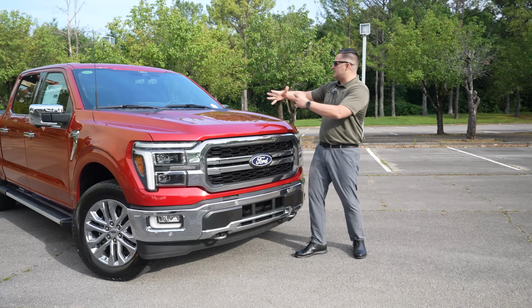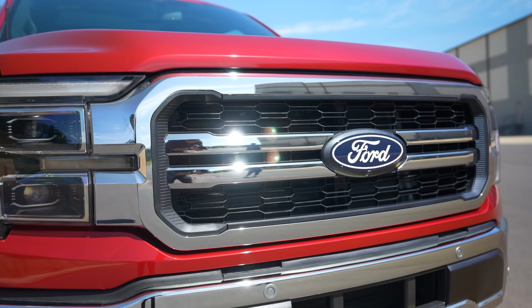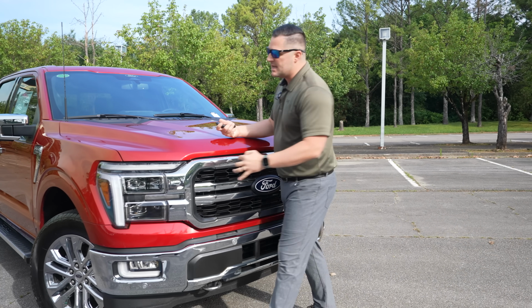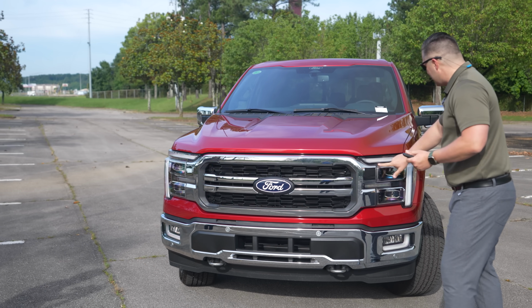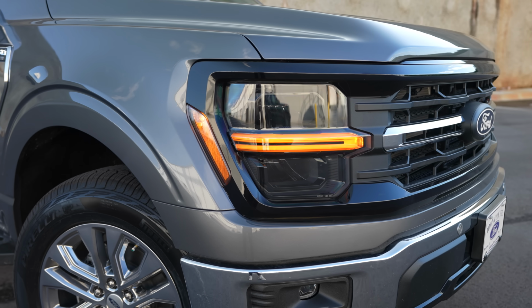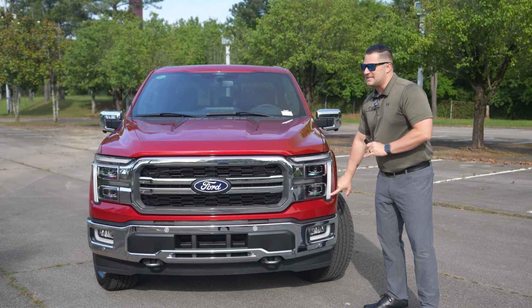Now, as you can see, the hood looks very similar, if not identical, to the 2023, but you will notice the grille is completely different. This is a Lariat, so this is going to be the very first time you're going to see a daytime running lamp on the headlight itself. On XLTs and below, you get a surround where Ford is calling it their coast-to-coast grille, meaning that the grille goes from one end of the truck to the other. But because you have the higher trim level, you get this daytime running lamp.